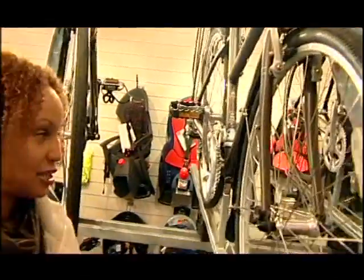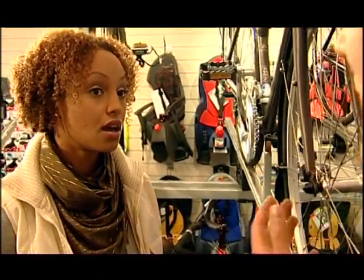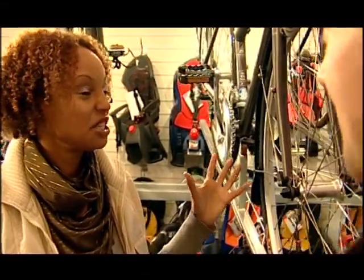Now, I've not heard of these bikes before. This is a hybrid. Yeah, that's right, Gemma. And what does that mean? Basically, it's taking the best bits of a road bike and a mountain bike for riding on the road for most people. Okay, so it's kind of like a mishmash of all the good bits of all the other bikes in one of them. That's right, yeah.